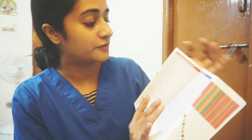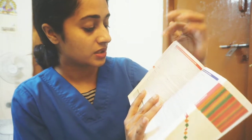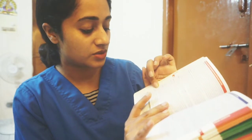Like here, every disease will have definitions, and then you have symptoms, the complications of the disease, then you have tests and the treatment you're going to offer, and what kind of drugs.